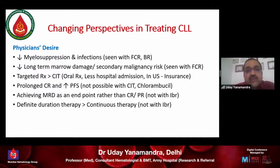And nowadays, we talk of achieving MRD in most diseases, and in CLL as well. So, no more is a complete remission or partial remission the endpoint, and most of us want to achieve MRD to achieve, in the future, a longer treatment-free remission. Achieving MRD is possible with Venetoclax, which is not possible with ibrutinib or with chemoimmunotherapy. And most of us look at a definitive duration of therapy when compared to continuous therapy as seen with oral ibrutinib. So with these things in mind, things have changed.